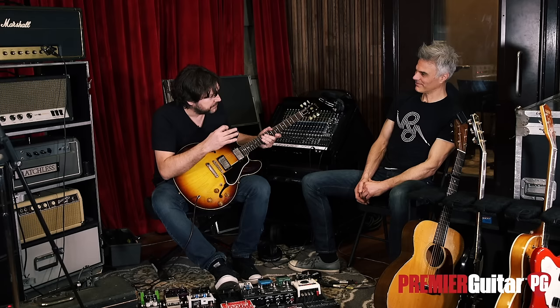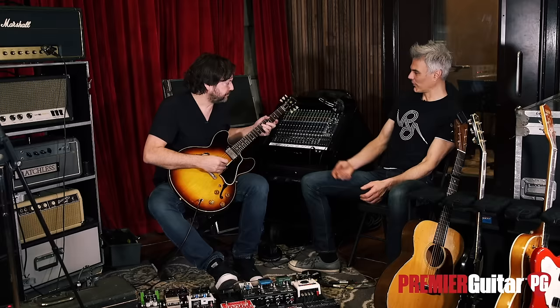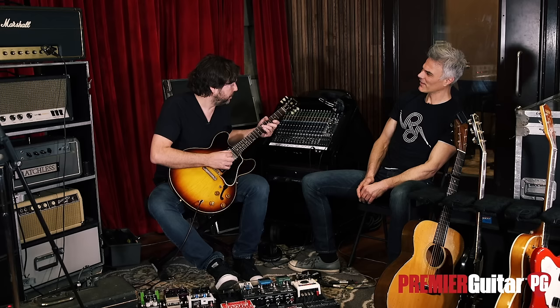I saw that you have your toolbox over there. Do you tweak on sessions? Totally, all the time. Constantly. What strings do you use? D'Addario New York XL 10s.